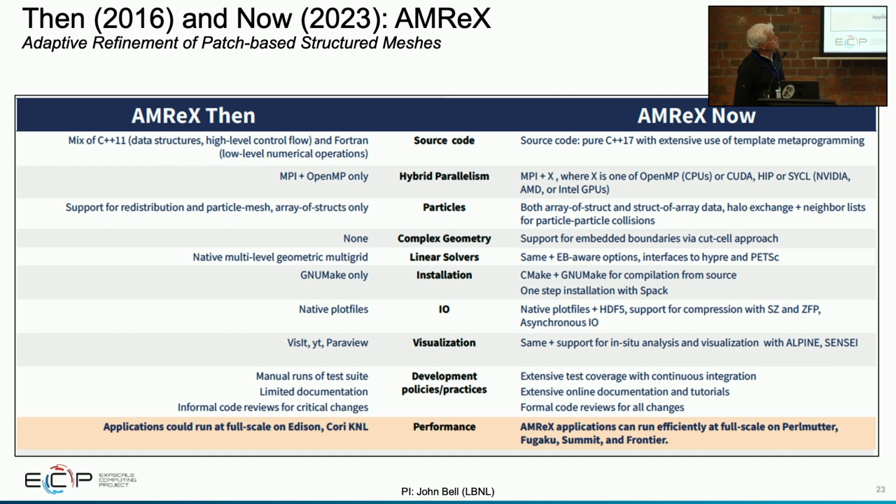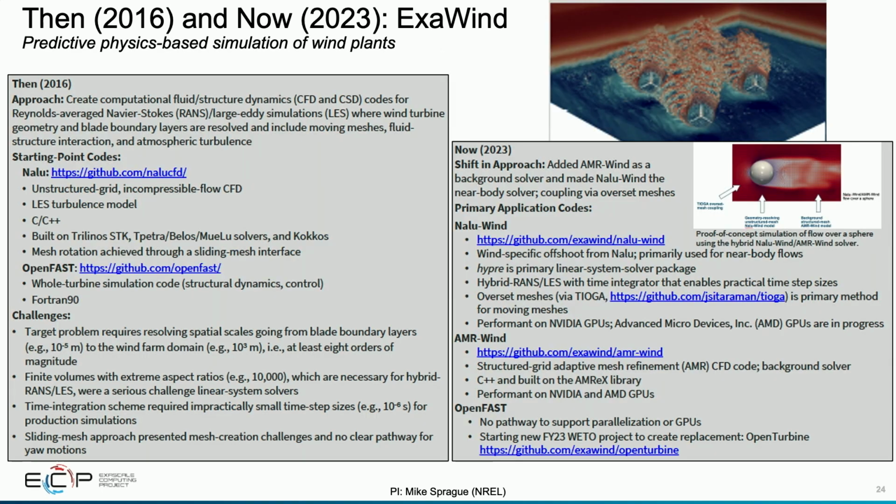But you see here in the case of AMReX the evolution in the software and in the technologies. Basically there was no real embedded boundary capability. A lot of homegrown geometric multigrid, and so a lot of work on solvers, moving to algebraic in some cases, adopting other technologies, being able to push particles. So it's been a real boon here. I think this is a piece of technology that's going to be around for a long time.